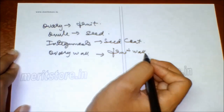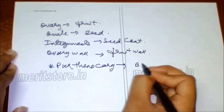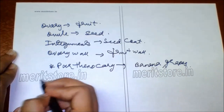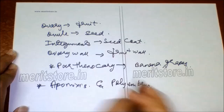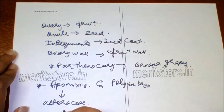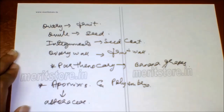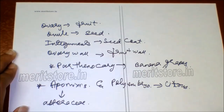Then comes the concept of parthenocarpy, that is development of fruit without fertilization. So parthenocarpy is seen in banana and grapes. The examples are important. And then comes apomixis or polyembryony. Apomictic seeds are seen in grasses and Asteraceae family. Seed produced without fertilization. Parthenocarpy is fruit without seed, and these are seeds produced without fertilization. And polyembryony is seen in citrus, that is nucellar cells protrude into the embryo sac and develop into the embryo.